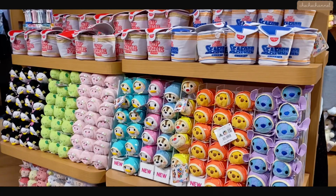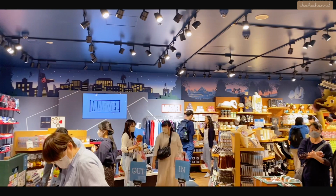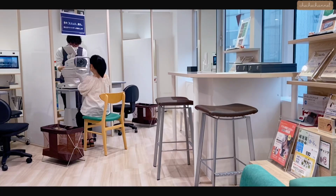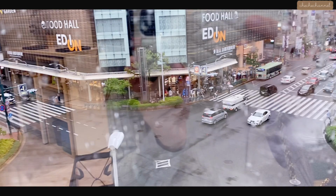As I mentioned in my first vlog of this series, go check it out by the way, we are actually in Japan to do some medical related things for myself and also to get some eyeglasses for my mother. So yeah, here she is doing that. We are coming back to the Disney store. That's what it looks like from the outside. And yes, it was raining the whole time we were in Kyoto.